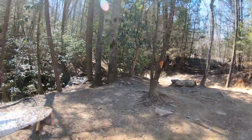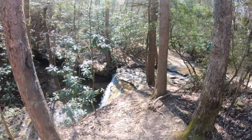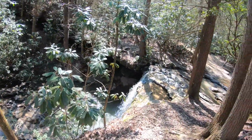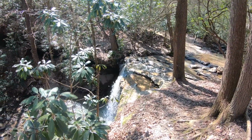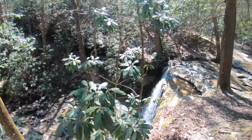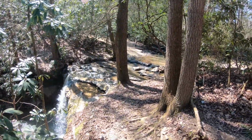Okay, so just a little ways down Trail 2, there's this little water crossing with this cool little waterfall. I'm not sure how stable this edge is, so I'm not going to get too close. But in the summertime, I could see parking here and just going in there for a nice refreshing dip. Cool, huh?